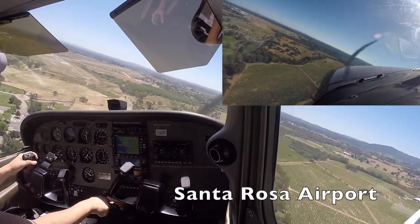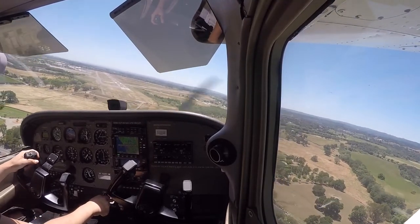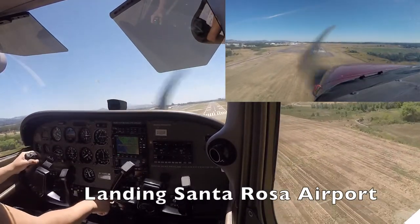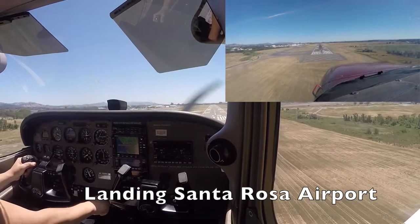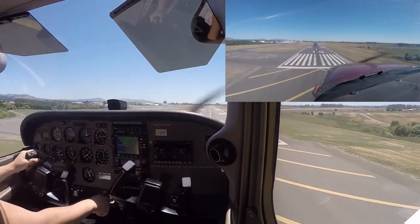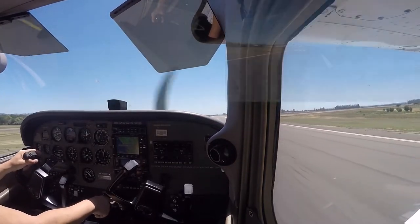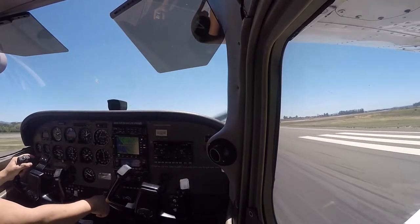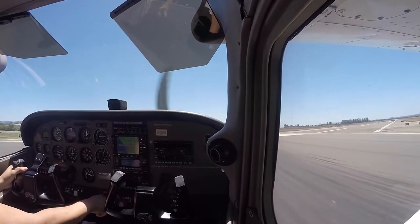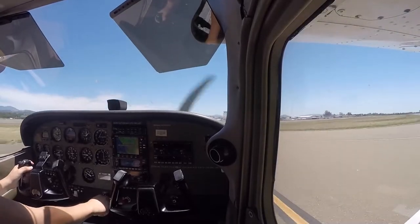30 degrees. Hold it off. Hold it off. A little bit of a right crosswind. Welcome to Santa Rosa.